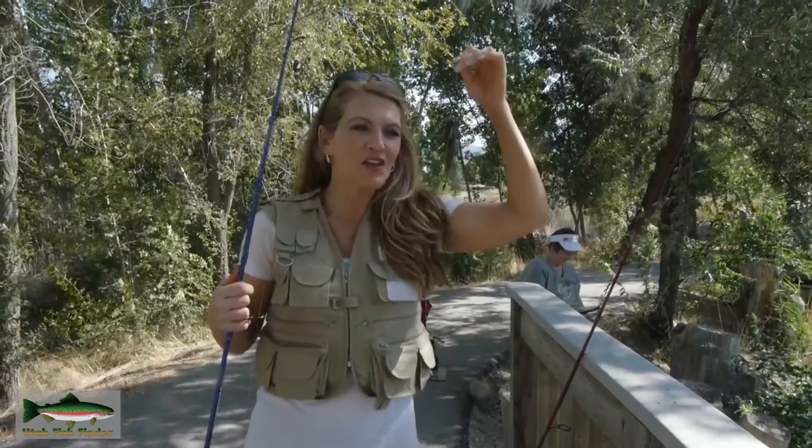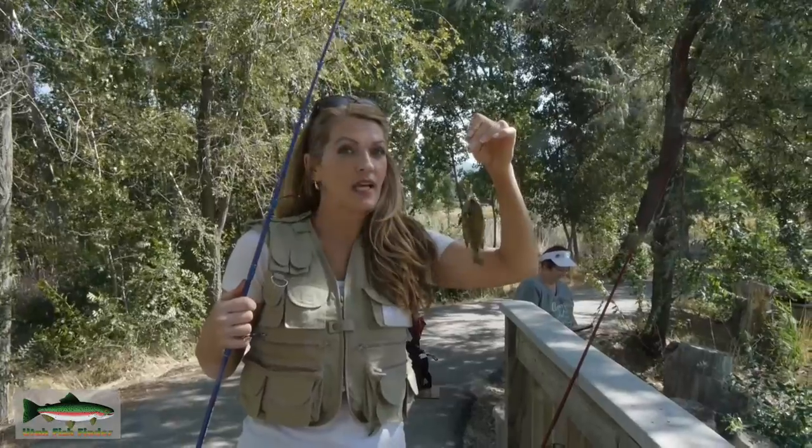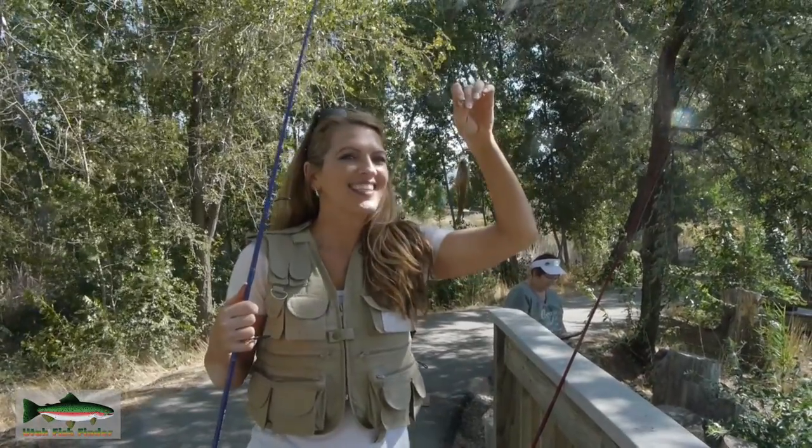Well, caught myself another little tiny bluegill today. They seem to like me. I'm gonna put him back.